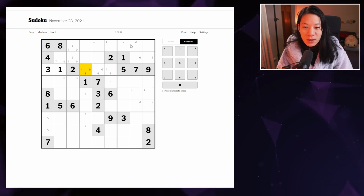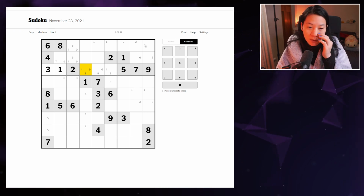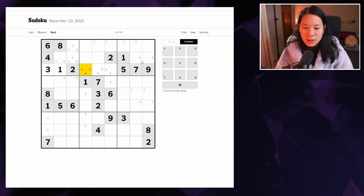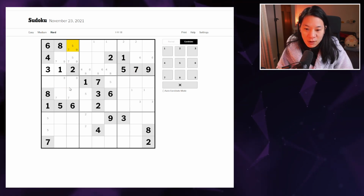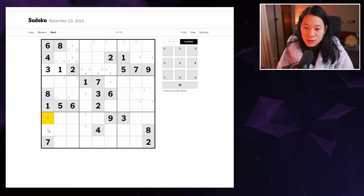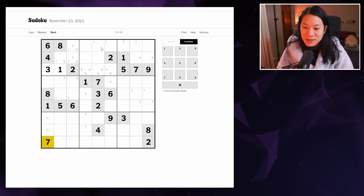So that means the 4s are up top. Now, is another number up top? Not that I can see. So we'll continue on with the 7s and see how we get on. So we have another pair of 7s over here. So the 7s are locked on columns 2 and 3 in these 2 boxes. Oh, I've already got a 7 here, so there's nothing else to say about a 7 actually.